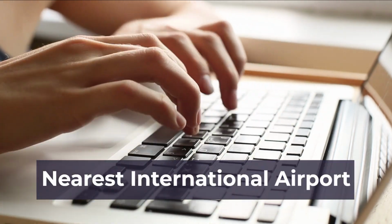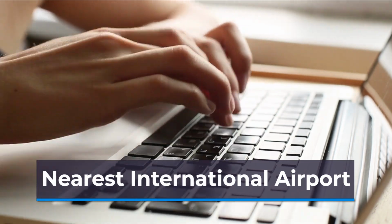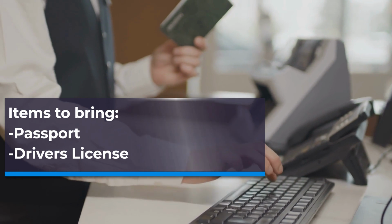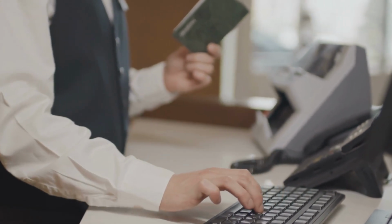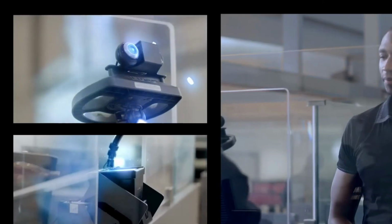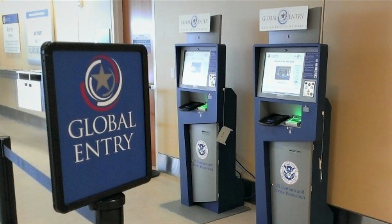Most likely, the interview location will be located in your nearest international airport. For the interview process, you'll need your passport and documents that provide evidence of your residency, such as your driver's license. Interviews usually take no more than 15 minutes. You'll get your fingerprints taken and your photo for your ID card.